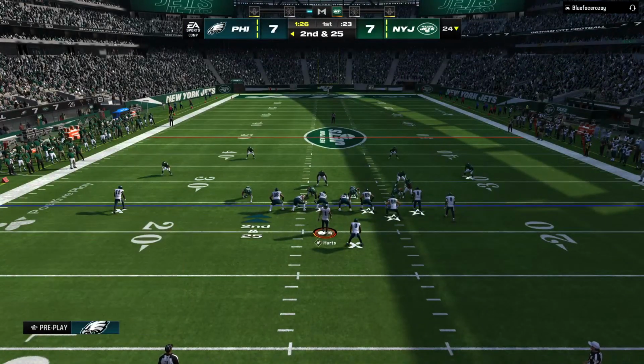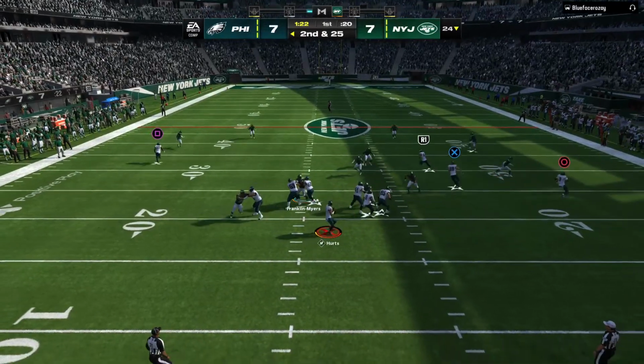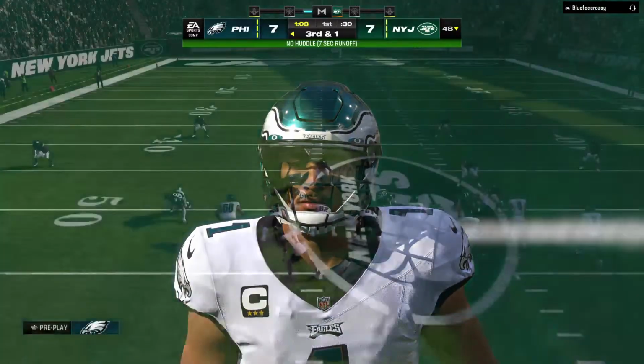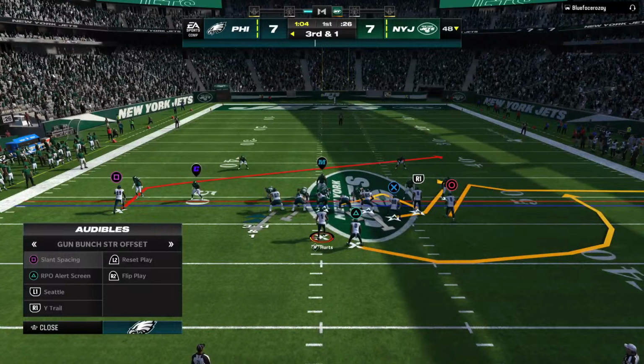After the sack, oh, they're staring at a challenge basically from the other side of town. It's 2nd and a country mile. Hurts throwing complete to Smith. A big gain there after going backwards, and that'll lead to a 3rd down. A yard all they need, but it's 3rd down.